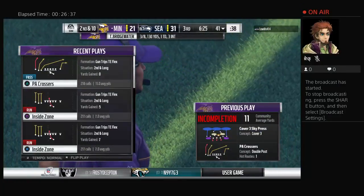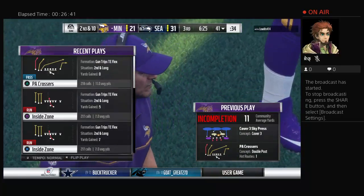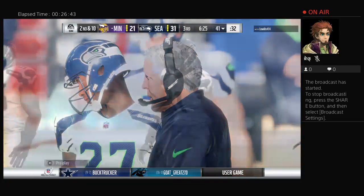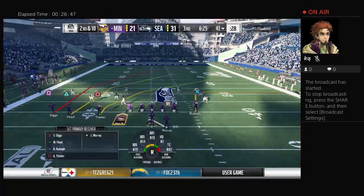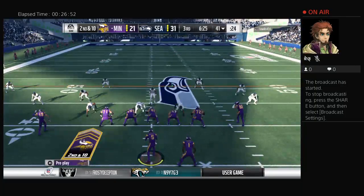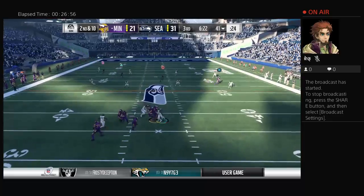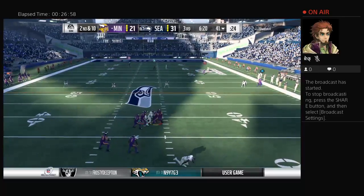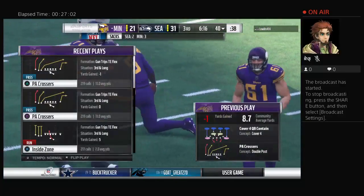He couldn't quite hold it. Got hit. Ball pops out. Incomplete. That would have been a great catch, but it's real difficult to hold on to it because it was contested all the way. Would have been a great play if he'd been able to haul that one in. Off the play fake, Bridgewater. They'll lose a yard, and it brings up third.